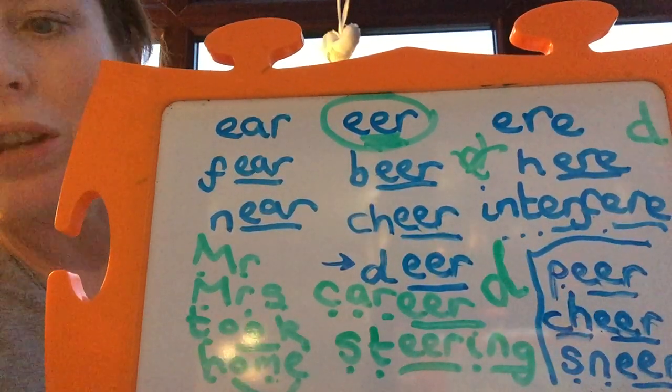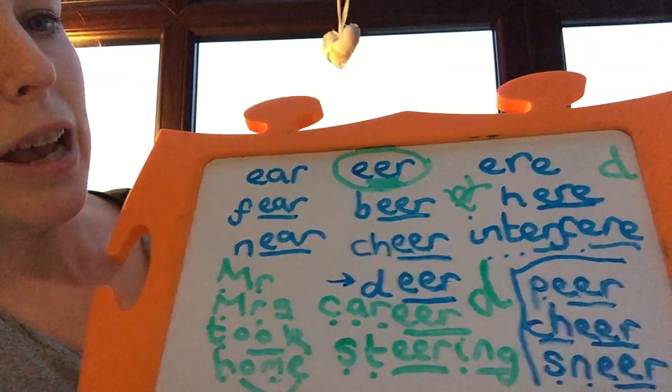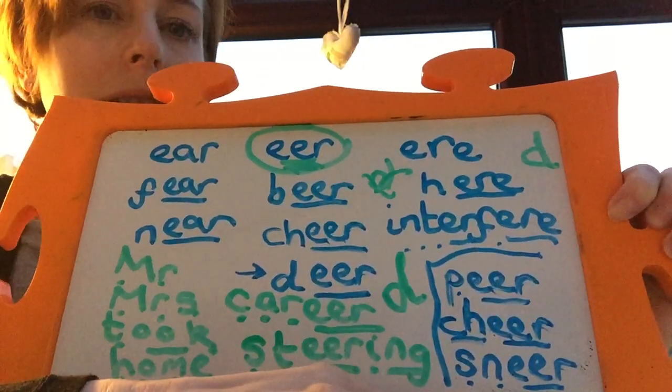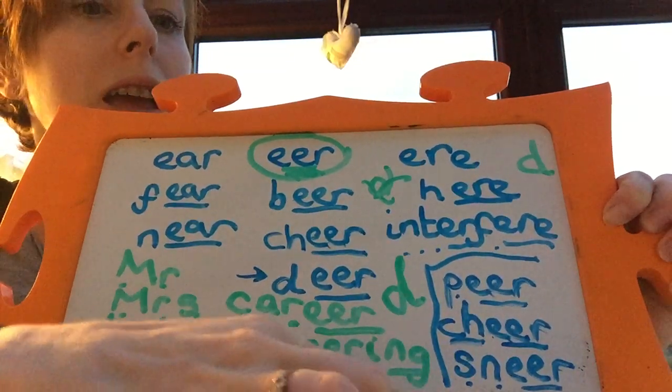What other one should we do? Shall we do sneer? Because it's got that nice cluster in it. Snuh, snuh, sneer. So have a look at sneer. And everyone gives us a sneer. Yeah. Okay, I'm going to cover it up.